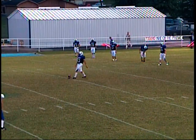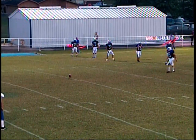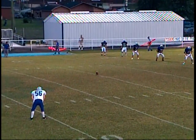Blue numerals and blue pants. Back deep for the Hornets in the middle will be Russell Johnson. Off to his right side is Cody Gearless, and to his left side, that's Charlie Hunt.